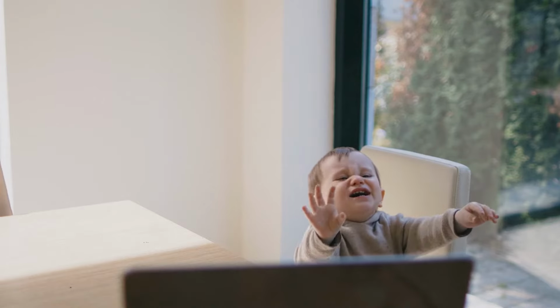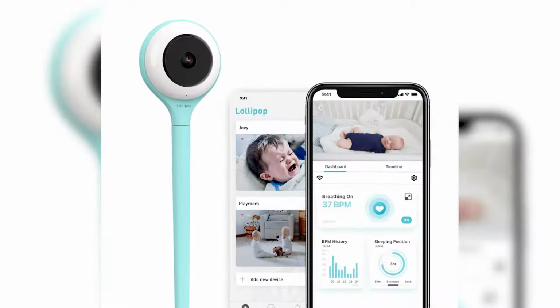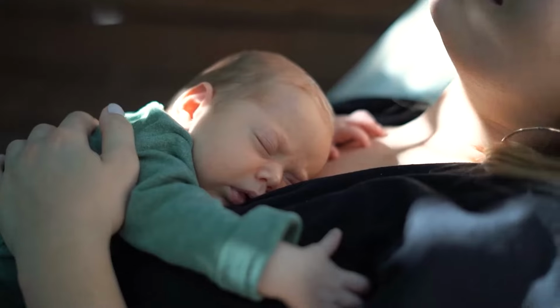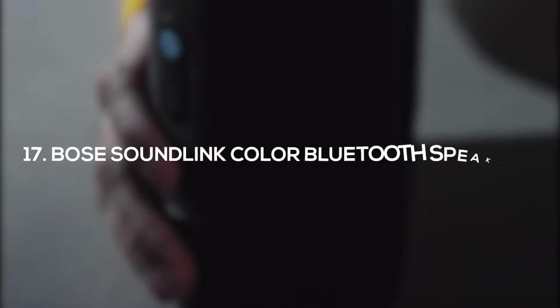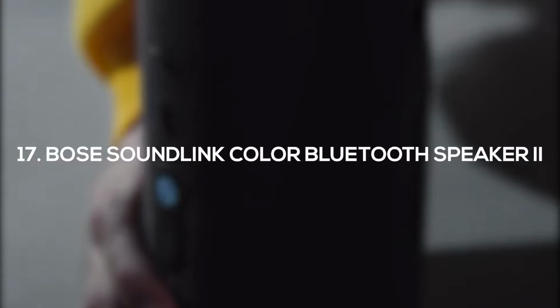You can keep a close eye on your child without having to stand over a traditional monitor with the help of this adorable device. It can play soothing music too. The item is priced at $160. Number 17. Bose SoundLink Color Bluetooth Speaker 2.